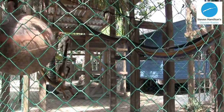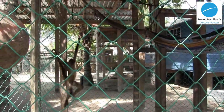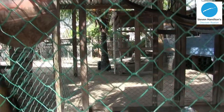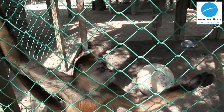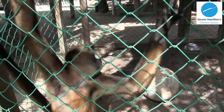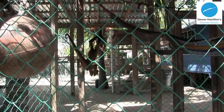There's Tony, the other spider monkey. He sends kisses through the chain link fence when he meets new people. Very powerful animals, but again, aggressive and not good for handling.